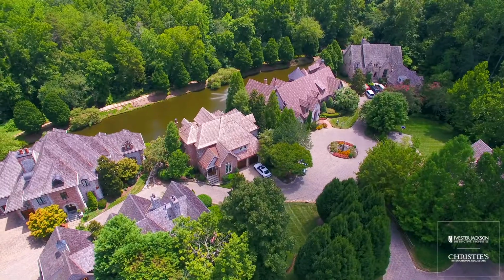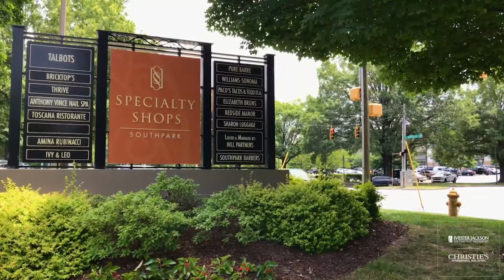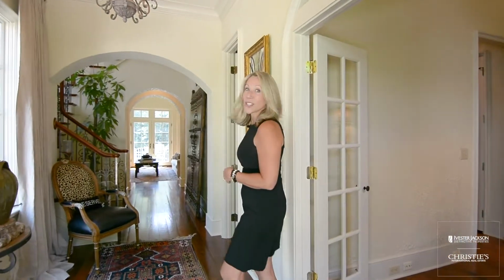I'm so excited to show you this beautiful home in Courance, which is a gated part of the Pellenwood community. You are just minutes away from fabulous restaurants and great shopping in South Park. Come on in and let me show you this gorgeous house.